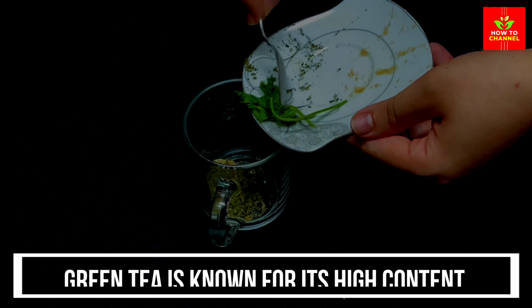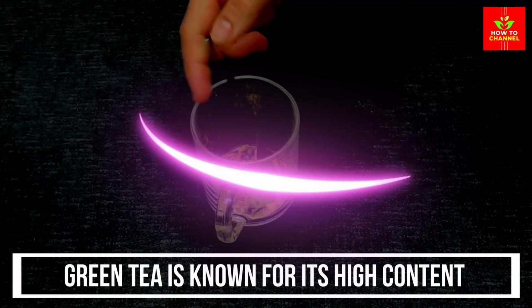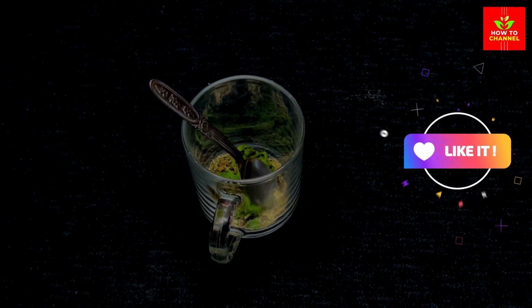Green tea is known for its high content of antioxidants and polyphenols. It may have mild anti-inflammatory properties and can potentially help soothe an upset stomach.